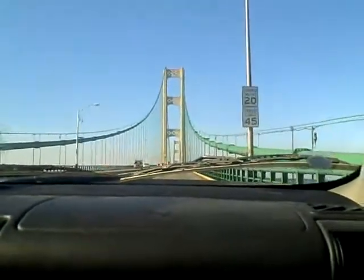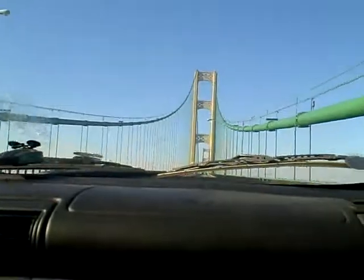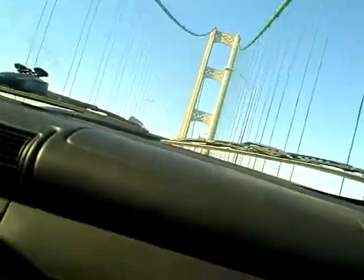Okay, I gotta focus on driving now. It's very windy on our Mackinac. And we're going on the bridge proper. As you can see, we are very above water. So people, if you go on here and there's no gates, it is closed.